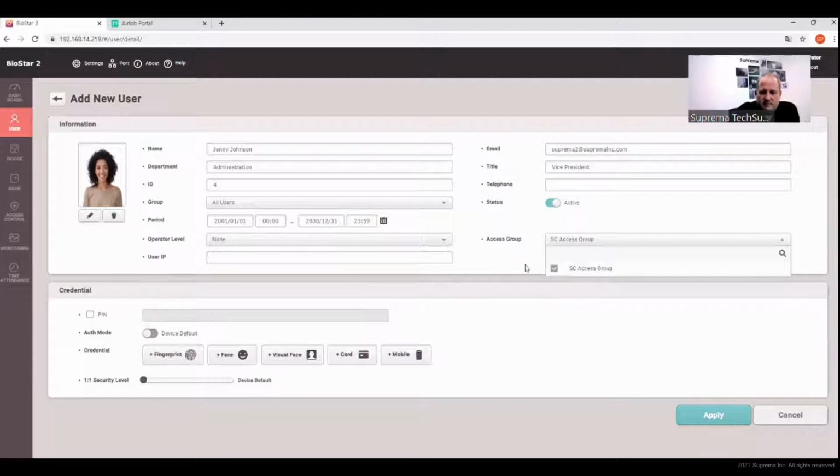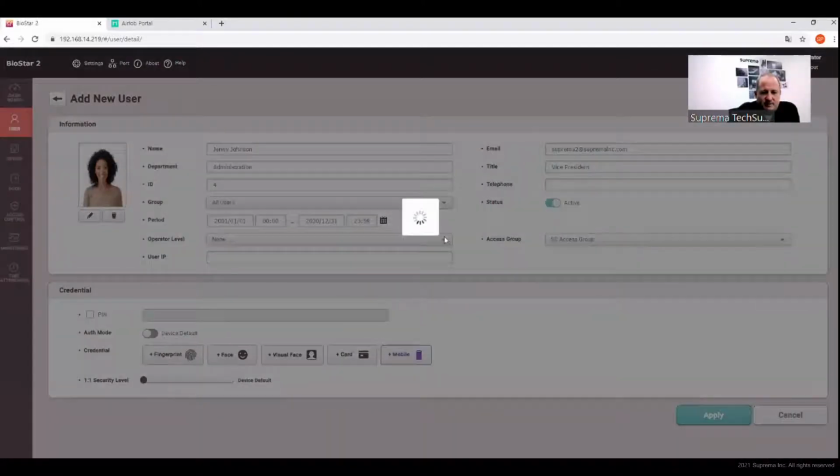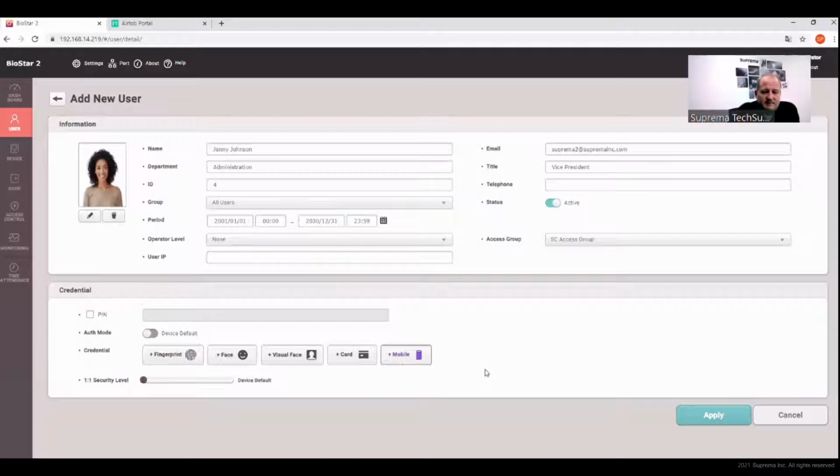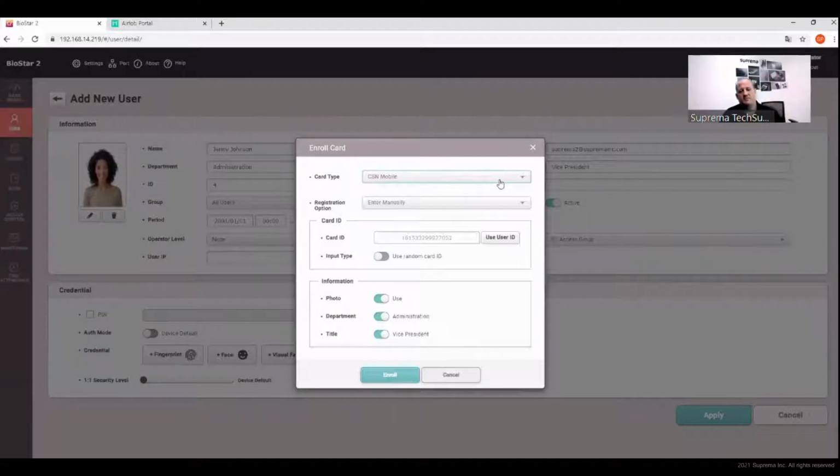You may have more than one, but as long as it's got something with a mobile enabled reader. And then just come down and click the mobile. Sorry, I should do a little slower. We see we have many types of credentials that are possible for this system, but we're going to use mobile. And we get the pop-up to enroll the mobile card. So we have a few options here. Right now, we're not going to change them.